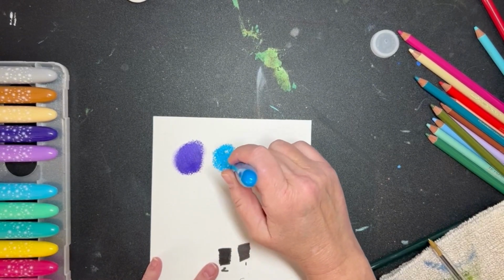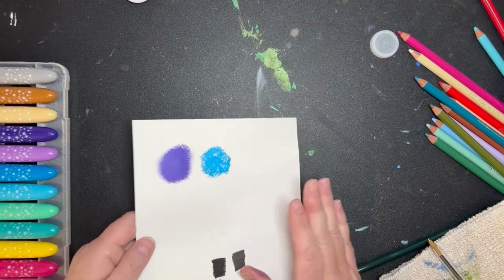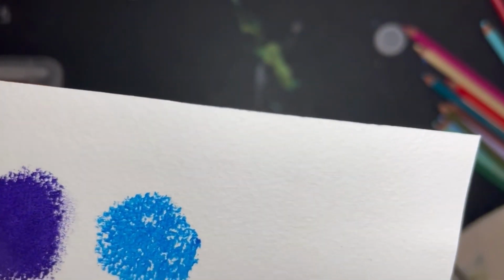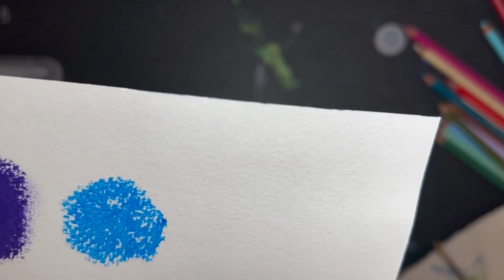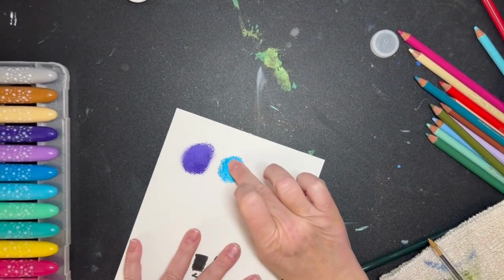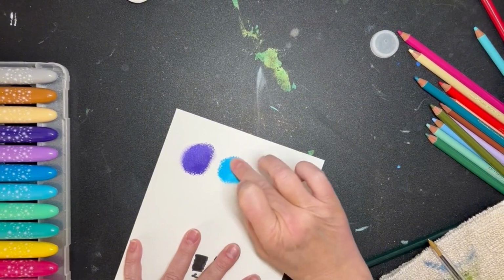But they are really, really nice. They're very creamy. So that's it without me rubbing it. And you can see it's got quite a nice sheen on it. I mean, that's really, really a pretty color. But let me rub it in.